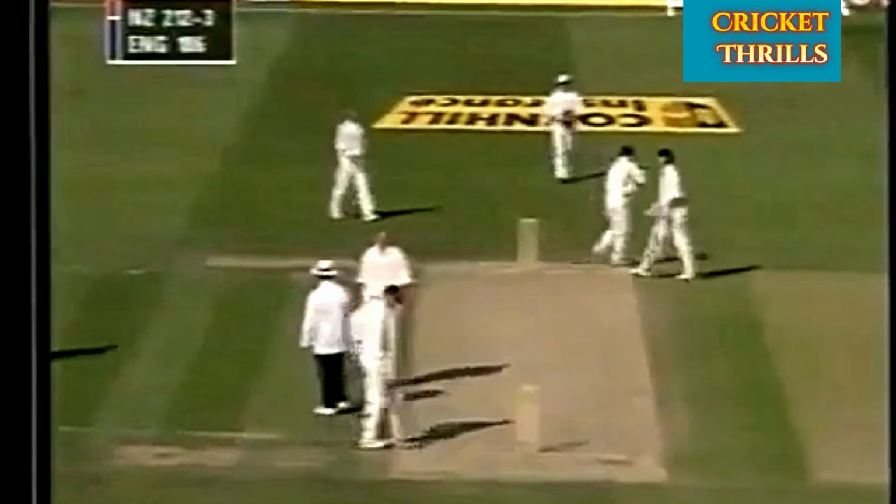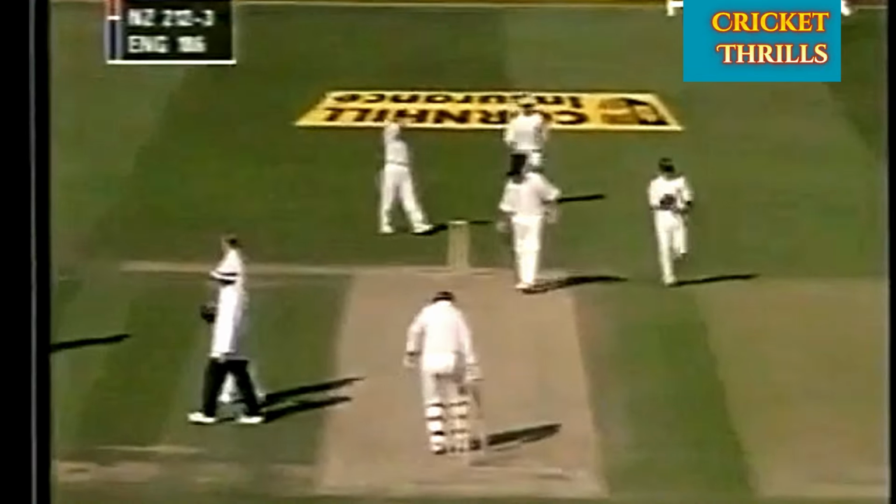That is a fine shot. That proves that whatever problems he had before tea, he's cast them aside. There's still a lot of bottom hand in the shot, but it's mightily effective. Well played, just steered down to third man quite deliberately, and it brings up the 100 partnership. It's the first 100 partnership of this series.